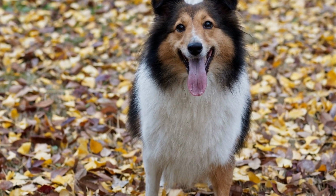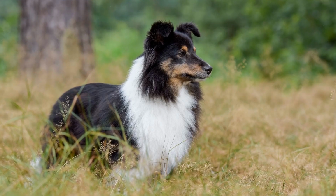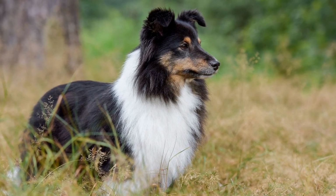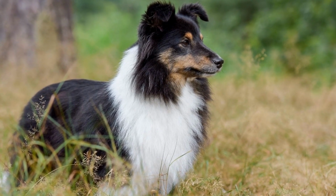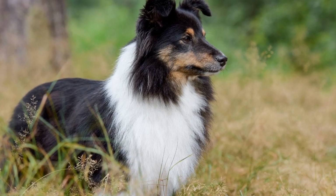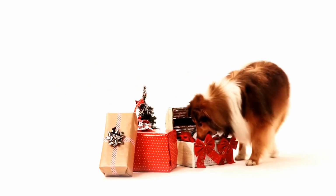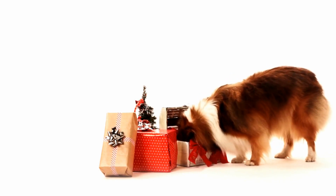It is essential to note that tail docking is illegal or heavily regulated in many countries due to concerns about animal welfare. For instance, in countries like the United Kingdom, tail docking can only be done if deemed necessary for medical purposes or when performed by a veterinarian. The practice is prohibited in most European nations, Canada, and Australia.